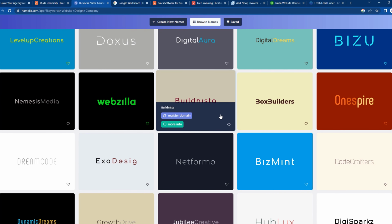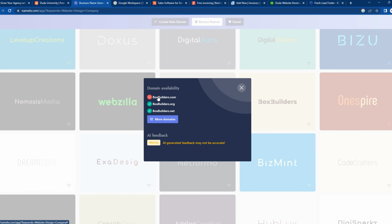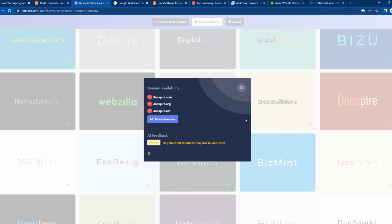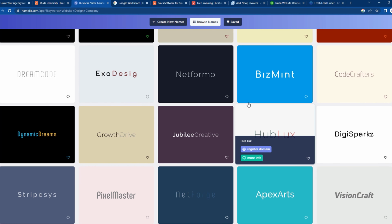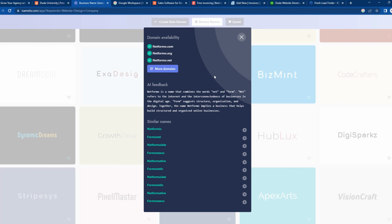So one of the things you should do right away though, which I love about this, is you can click more info to see if those domain names have been taken. So you can click on one and keep searching until you find that one that hasn't been taken and that you like. So say for example, we wanted to go with Netformal. All right, this is a brand we're going to build with.